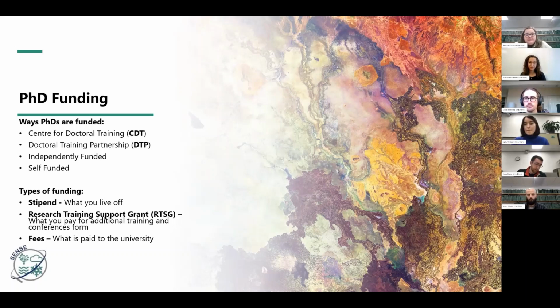So when we talk about funding, it's split into several different things. You have your stipend, which is what you actually live off, what you take home at the end of the day, and that's tax-free. You then have your research training support grant, your RTSG, which is what you use to pay for additional training and when you travel to conferences. You also have your fees that are paid to the university. So there's quite a lot of funding around, and it's important to know the different setups and what the different kind of groups bring.